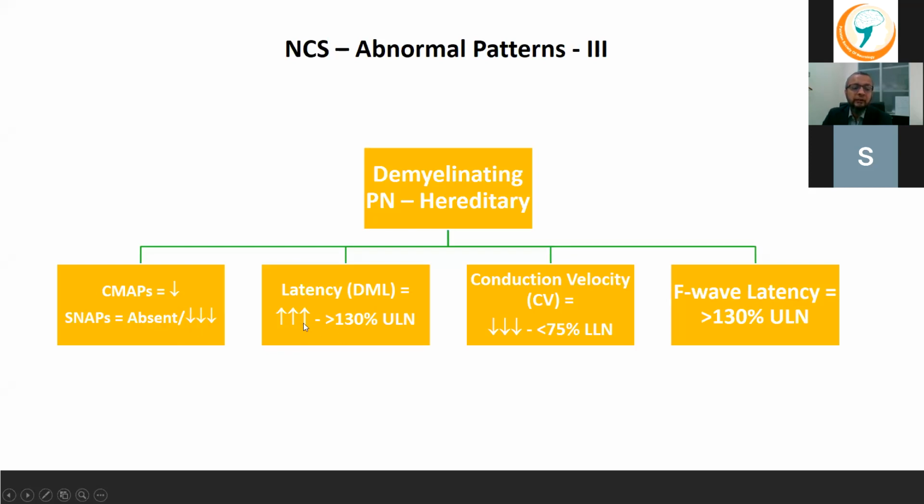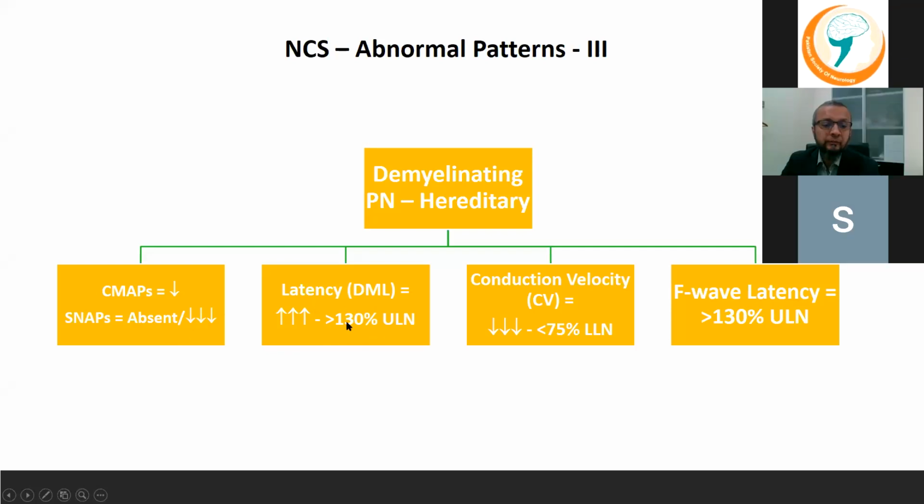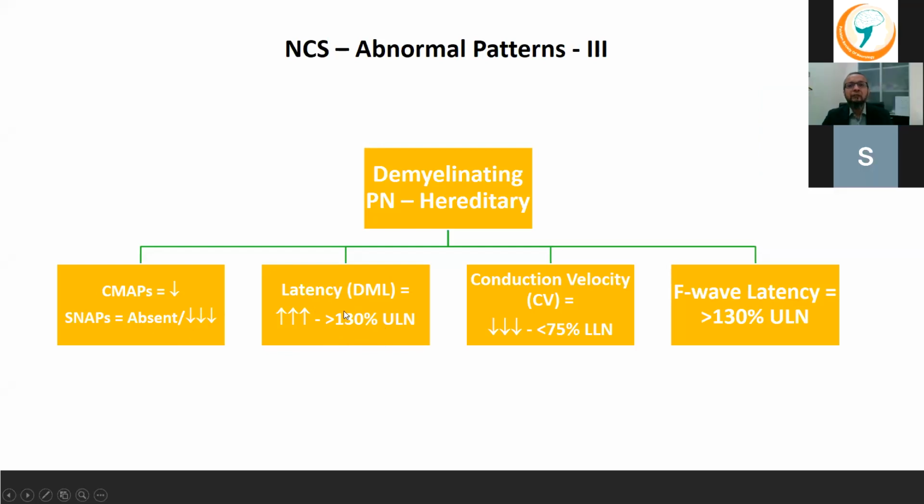Latencies are prolonged, and we say that they're prolonged by 130% of the upper limit of normal. An easy way to remember this is that if your motor median latency is 4.0 milliseconds and you take 130% of that, it becomes 5.3. So when you look at upper limb latencies of more than 5 to 6, you keep that number in your mind, and you know you're dealing with something really demyelinating. If you have a conduction latency of 4.7 or 4.5, it is prolonged, but that may not be a primarily demyelinating problem.